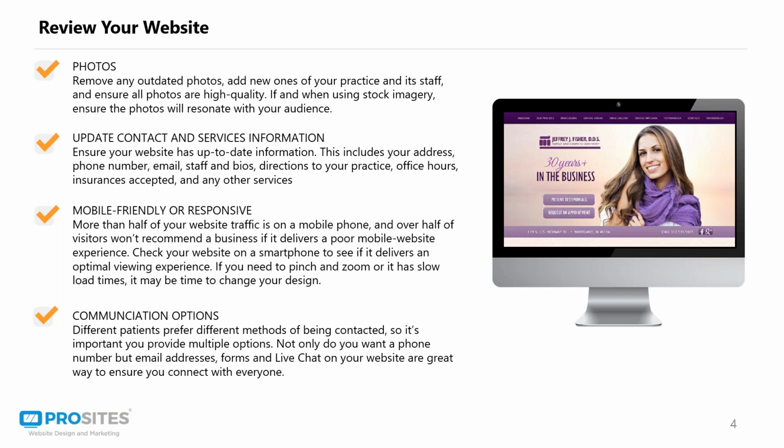And then check your communication options. Lots of people like to communicate in different ways. Some people like to fill out forms. Some people like to send emails. Some people love live chat. It's a great way to engage with somebody on your website as you're doing it. So look at those options and make sure you have things that people will engage with.